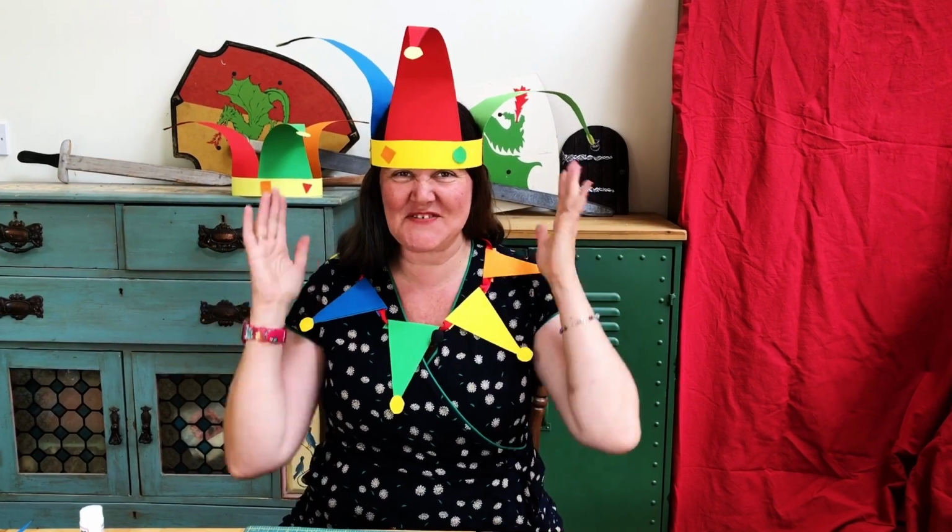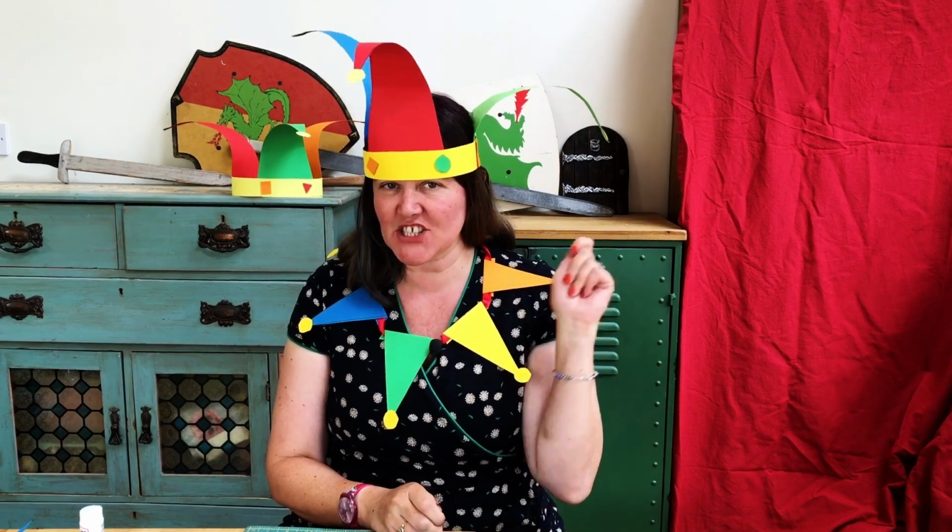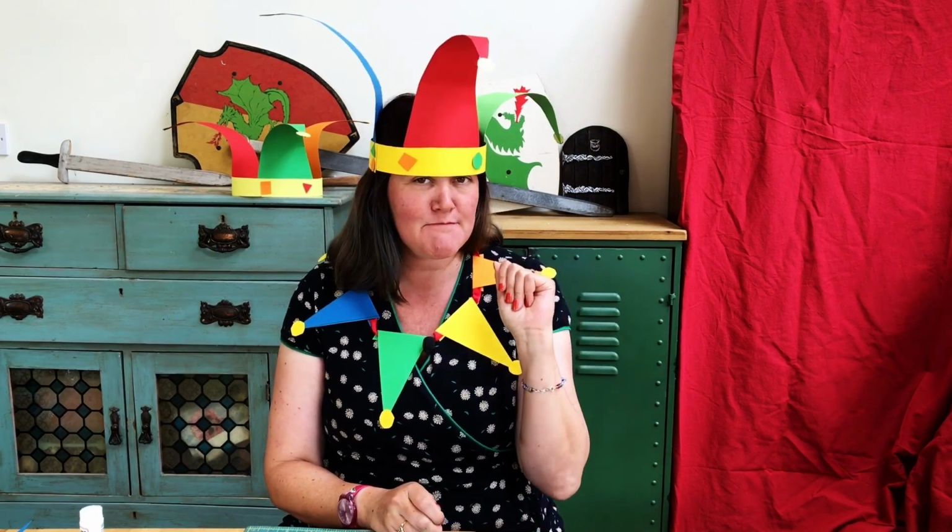Ta-da! There's your finished jester's hat and jester's collar. Hopefully you won't look as silly as me. In part 2, I'm going to show you how to make a jester's stick for making mischief at the medieval fair.